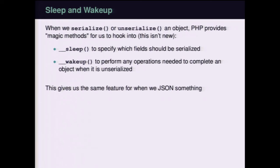Serialize is actually quite a cool format if you're working between multiple PHP platforms or if you're storing something for the same application to pick up later, because it's got data format information in there as well. So with serialize, you know it was a number or a string, you know if it was an array or an object. It's just a little bit less easygoing than JSON. Everyone uses JSON for interoperability.